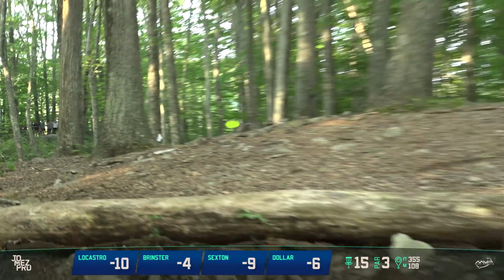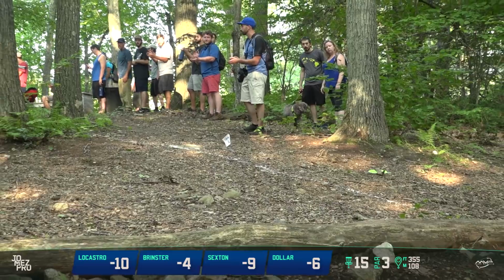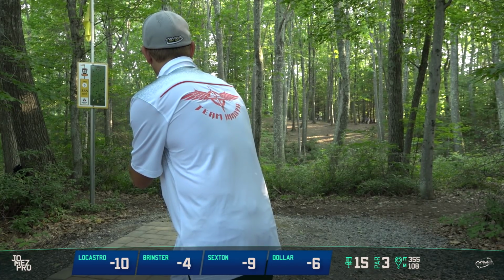Oh, and Dollar takes the straight down the gut line. Fantastic. Great shot there, to 35 feet. It's throwing a wrath here on hole 15. Not to be confused with another disc.